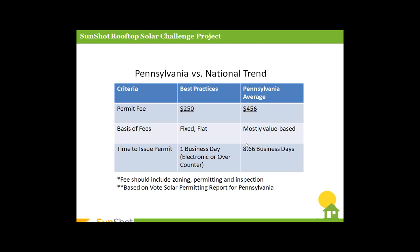So there was an assessment done of Pennsylvania that surveyed about 30 to 40 municipalities to determine where we were falling as far as fees go for solar installation. And you can see here the best practice nationally is a fee of about $250, and it's fixed and flat. But the Pennsylvania average is coming in significantly higher than that at about $450, and that's because it's mostly value-based.